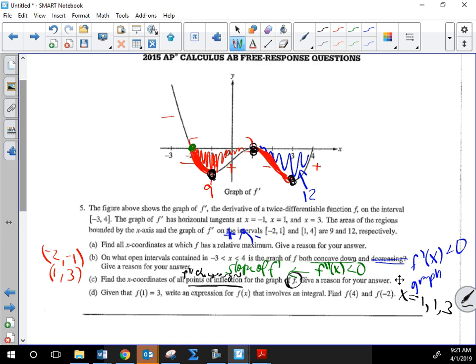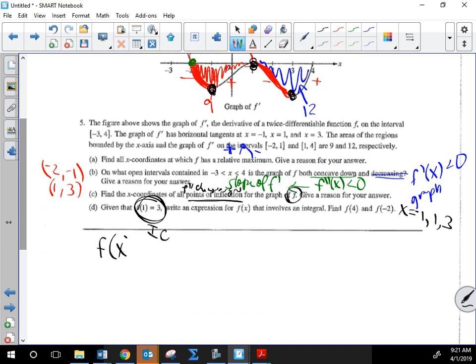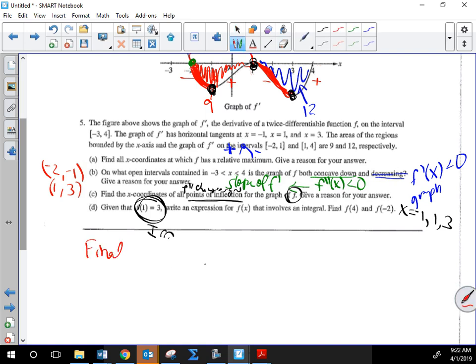And then D, it says, given that f of 1 equals 3, so they've given us an initial condition here, write an expression for f of x that involves an integral. Okay, so we have our derivative. What do I need to do to my derivative to get it back to my original function? Integrate. But when we integrate, we have that plus c, and we would normally integrate our function, plug in our initial condition, then solve for c. But we don't have a function. So what we have to go back to is what we have from the fundamental theorem of calculus: our final equals our initial plus the change.